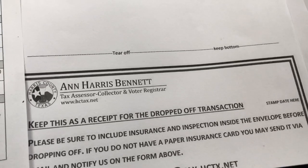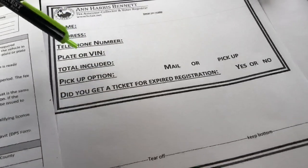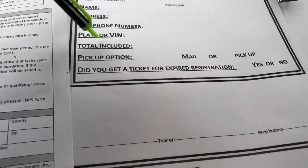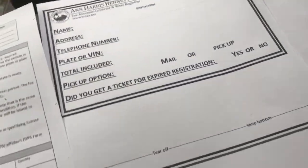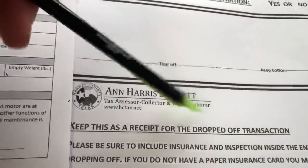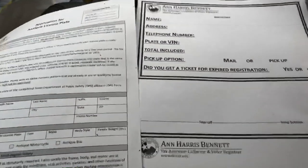And then it has like kind of like where you list your name and address, the total amount you're dropping off, and then they ask you these questions. And then you tear off this bottom part here as like a receipt of you dropping off whatever it is that you're dropping off. So, 3 days later.